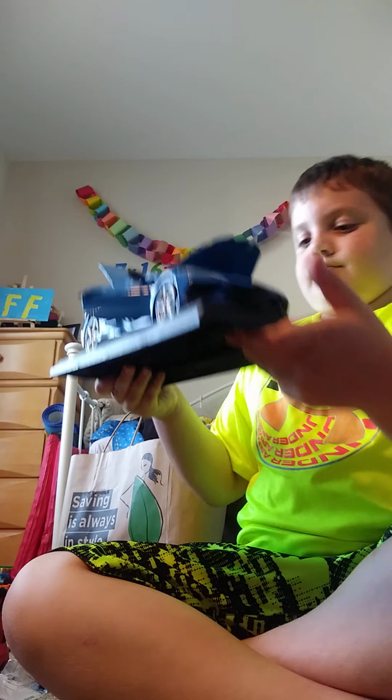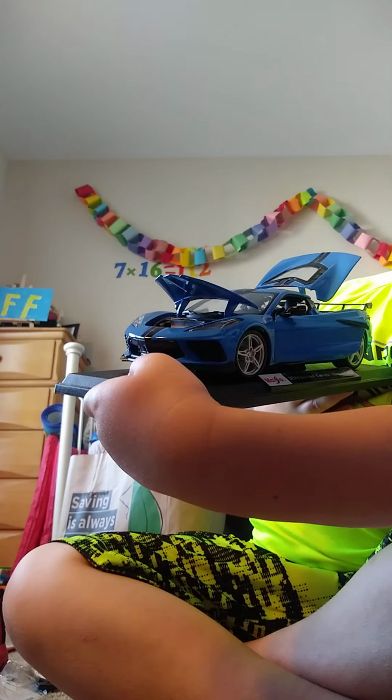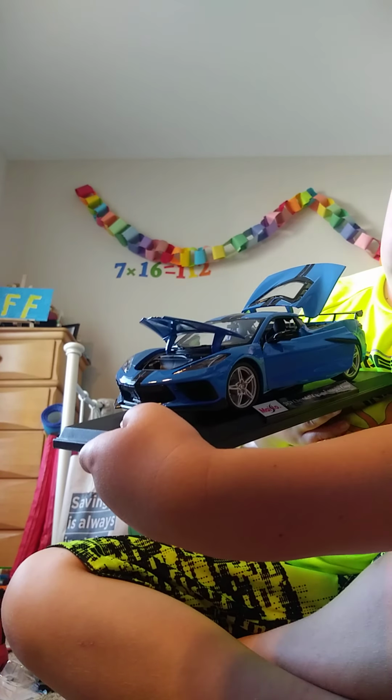this Corvette. 2020 Corvette Stingray Coupe. Can't wait to put this in my collection.